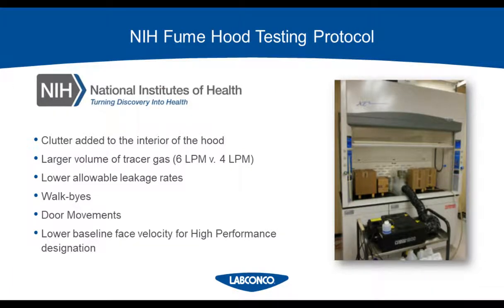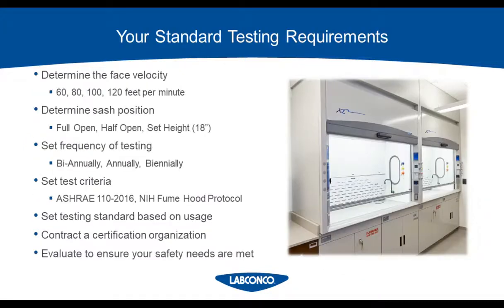NIH, the National Institutes of Health, came up with a little bit more challenging test where boxes are placed inside the hood, a larger volume of tracer gas, doing walk-bys and door movements to create turbulence within the room. So again, this just takes the ASHRAE test to another level, saying that, hey, we want to test this on more real-world type conditions, not just as a standard for high performance.